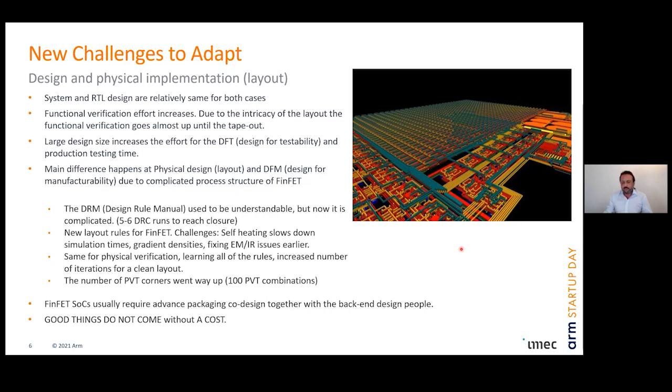And the reason for that is that now, due to the 3D structure of the device, the DRM design rule manuals and DRC design rule check rules are quite sophisticated compared to the bulk CMOS. That means that the engineering team needs to spend some time to set the flow, needs to spend extra time to digest all the information so that they can apply those rules to their layouts, their physical designs.